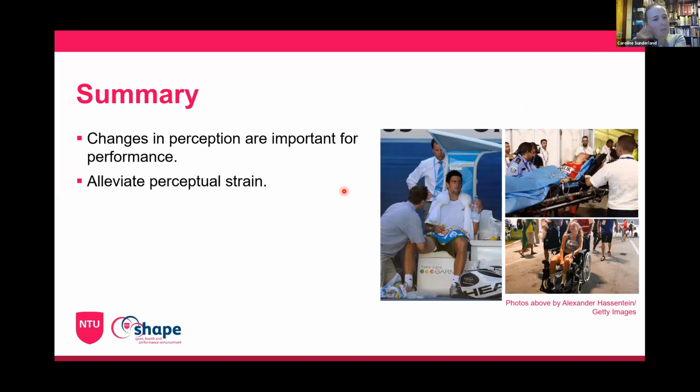So my summary message would be that clearly changes in perception are important for performance, and they do lead to behavioral changes in us as individuals. Being able to alleviate perceptual strain often doesn't alleviate actual thermal strain in these situations, but it does improve performance. But the benefit of that performance is dependent upon the level of the thermal strain.